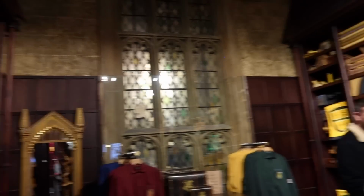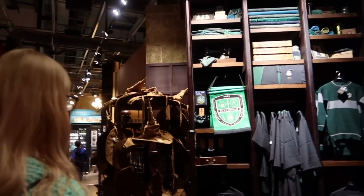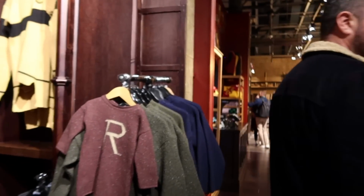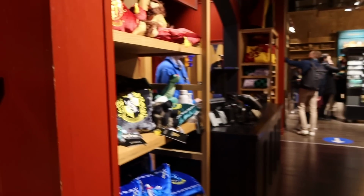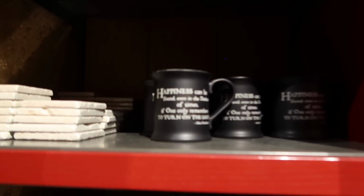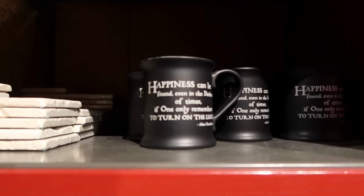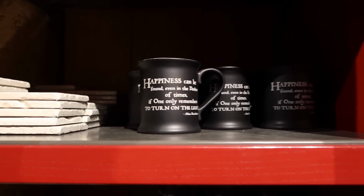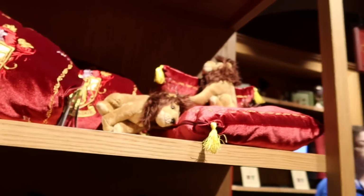And now we're going to move on to the next stage of the shop. I've actually got my reading glasses on, so I'm dipping my head down to see what I'm looking at. So we've got, happiness can be found even in the darkest of times if one only remembers to turn on the light. I wonder which actor will be playing that or saying that in the new series. Let me know your thoughts below.